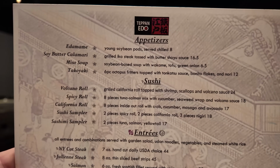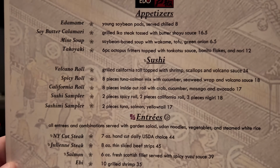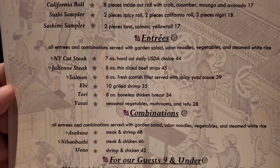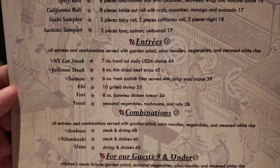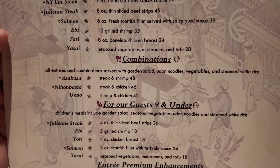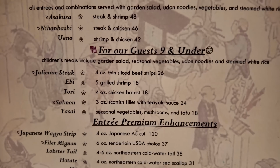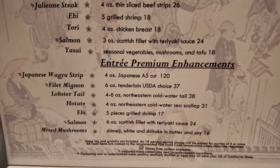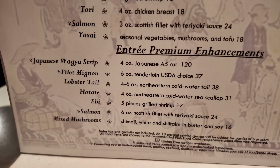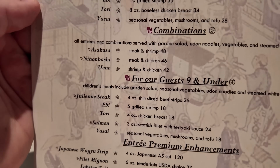And while we're at it, let's just take a look over the whole menu. So they have some appetizers there. You can also order sushi here to get before your meal. And then we have our entrees, all the usual suspects like steak, salmon, shrimp, chicken, all that kind of stuff. They also have combinations, so you can combine some of the meats here. Kids menu, and then some enhancements here. You can get Japanese Wagyu for 4 ounces for $120. I think I'm going to pass today, but I am eyeing up one of these combinations here.